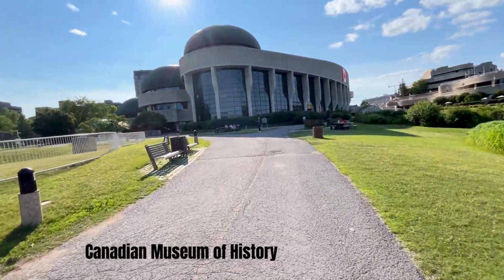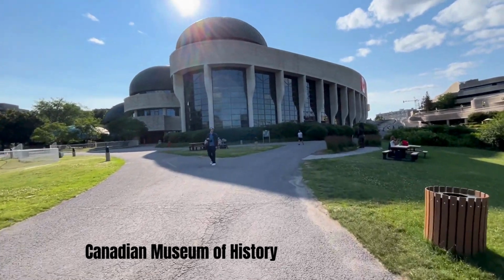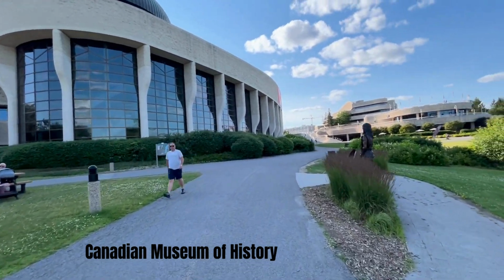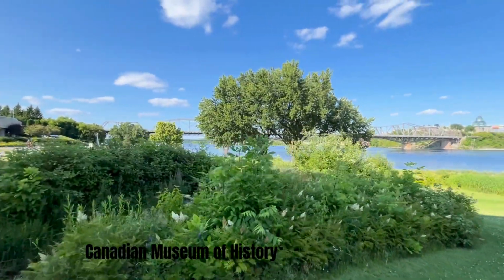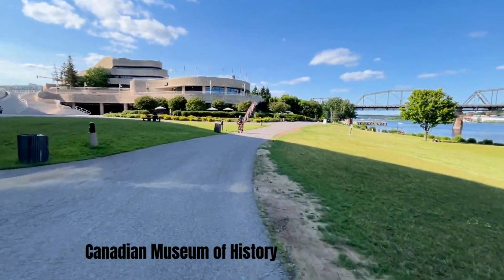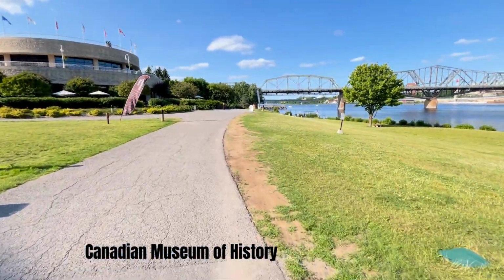Of course, right now we're in Gatineau because we're on the other side of the river, and this is the Musée de la Civilisation. So we're gonna go back on the Ontario side. So we're on the Quebec side right now. But you know, those two towns are like joined together. It's like they're part of each other.